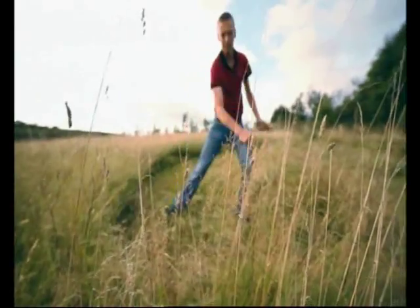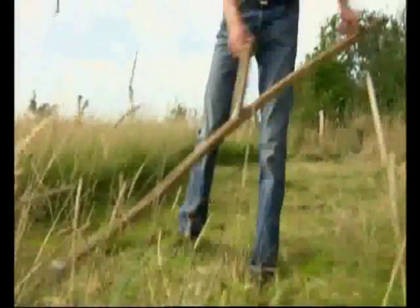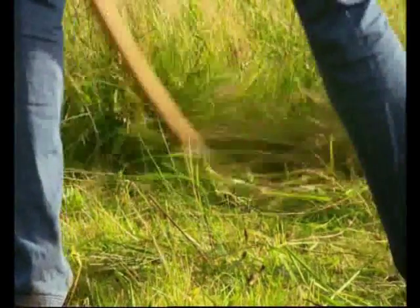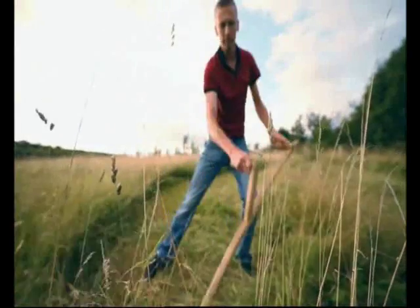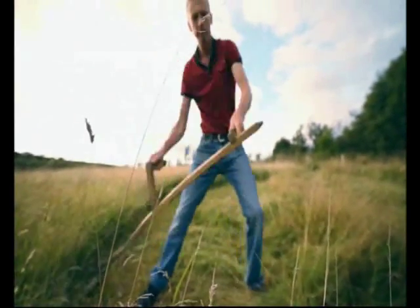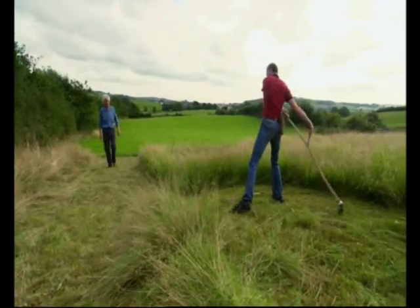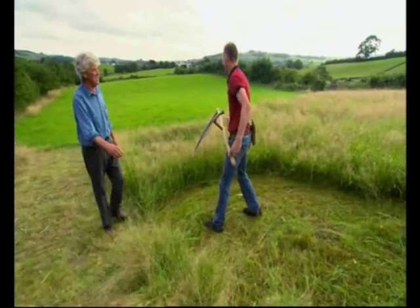I'm here to meet Steve Tomlin, who became interested in the ancient art of scything during a trip to the Pyrenees, where it's still used to trim those hard-to-reach parts of the landscape. Since then, he's made this his full-time job, teaching the natural mowing technique, as well as being employed to cut meadows. Steve. Hi, Paul. Sorry to interrupt you. You look like a man who's enjoying yourself.